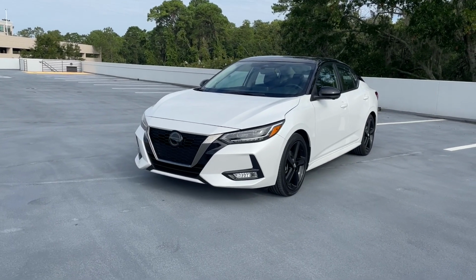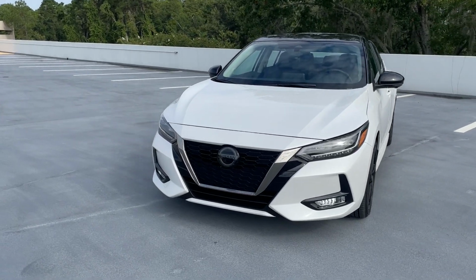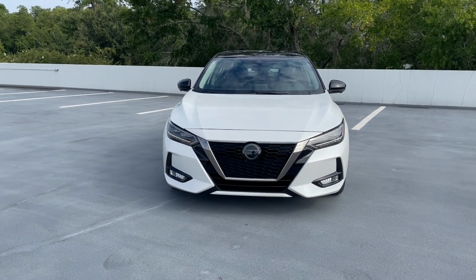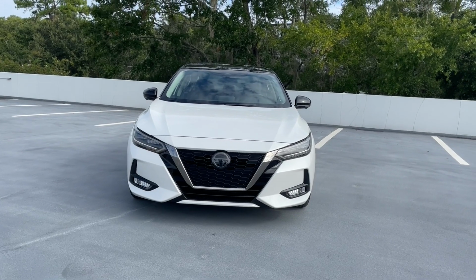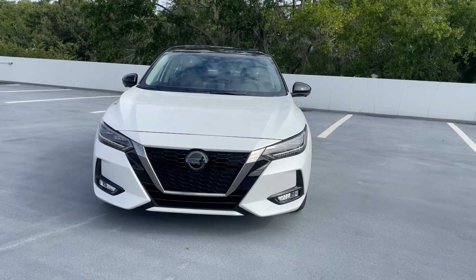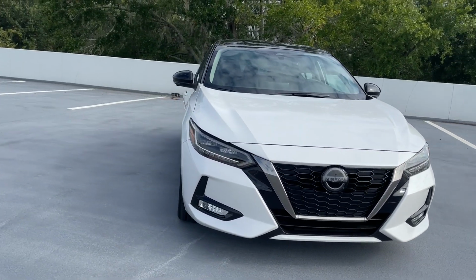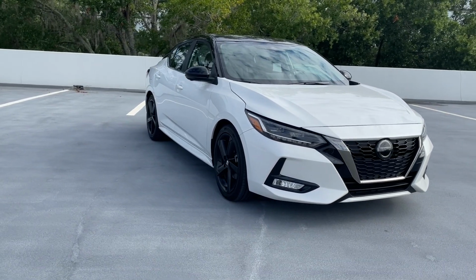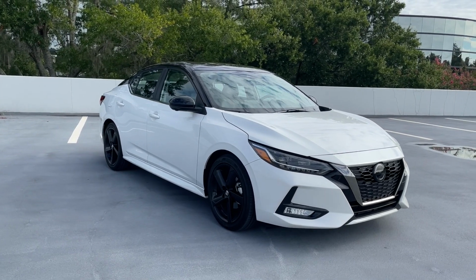I mentioned that this was a really nice car at the price, but what is that price? Let's go ahead and break it down. The base S trim, I mentioned there's only one way to get a Sentra, one engine, one transmission, one drivetrain, for $19,810 for that S trim. If you want to step up to the mid-level SV, that's going to cost you $20,870, and this top SR trim is $22,400, but it does not stop there with the SR.